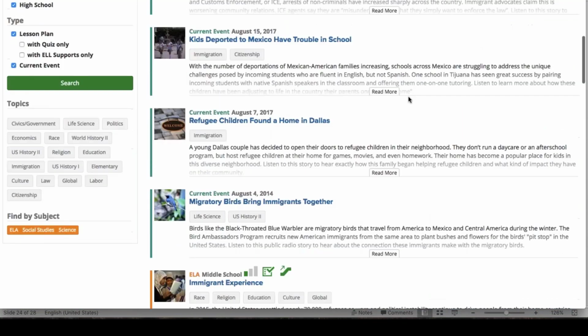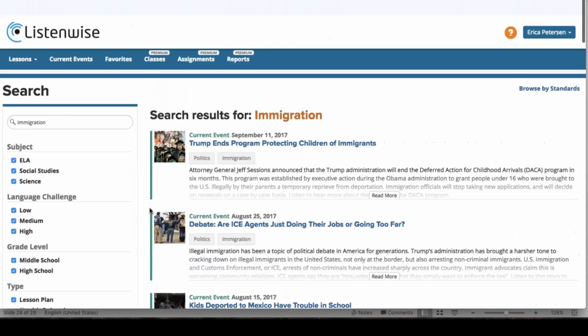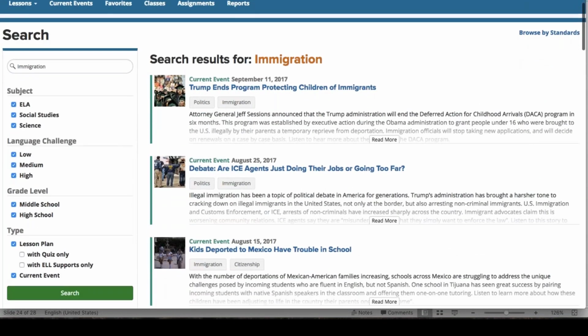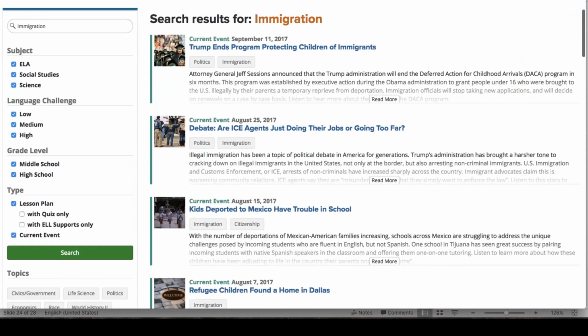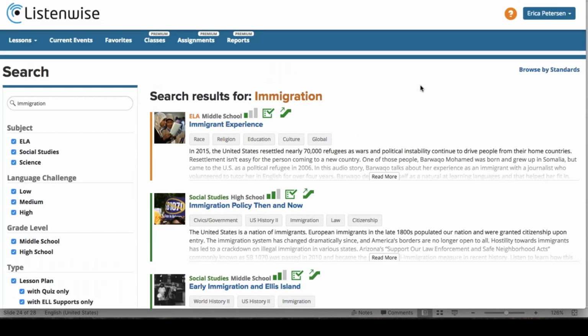And you'll see we have a number of stories related to immigration. So you can always filter your search results by subject, by grade and language challenge, and then by type of lesson. So I want to find a lesson that only has quiz and ELL supports. And then I'll click search again. And then you'll see that there are 3 icons here for stories.